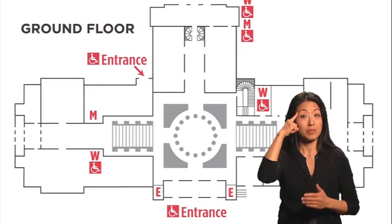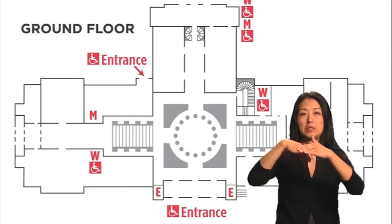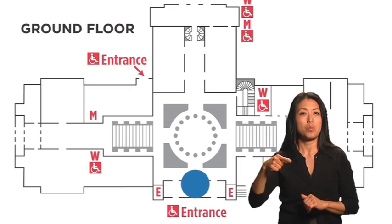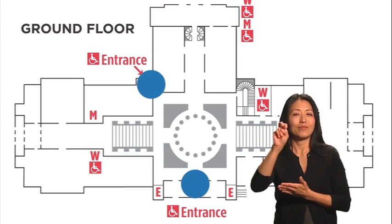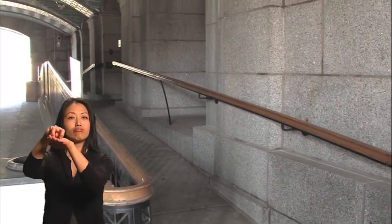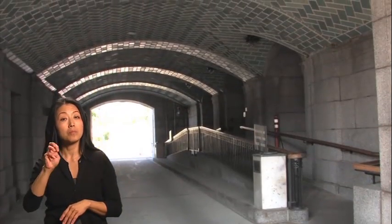The State Capitol building has two accessible entrances. One on the south side of the building, and one on the north side, facing University Avenue. The south main entrance is fully accessible, featuring both a ramp and a dock for wheelchair lifts. It also offers enough clearance for buses and metro mobility vehicles.